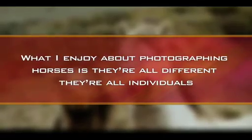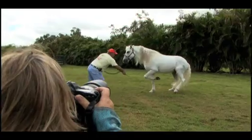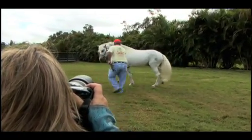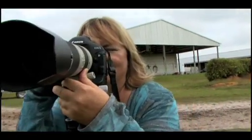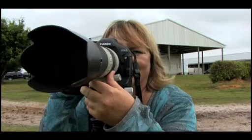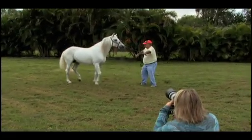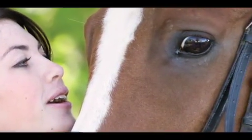They're all individuals. You'll have some horses that'll get really excited. You have some horses who sometimes it's really a challenge to get their attention or to get them excited. But when you're able to connect with a horse, you can really show them at their best, and you can show their beauty, and you can show that essence that is them. And sometimes that's really fun to do with their human, getting to show that connection with them.